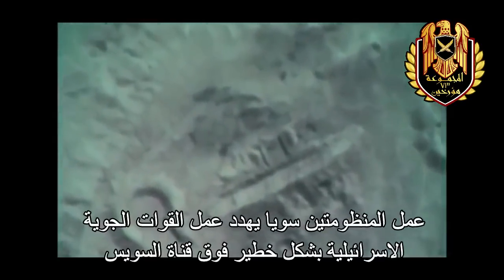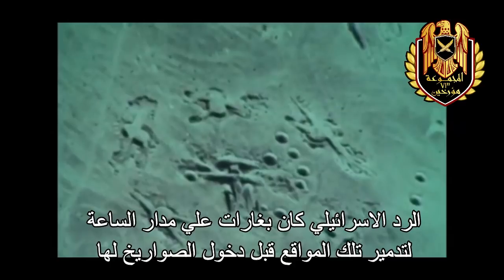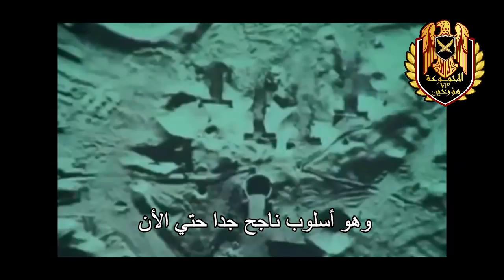With their longer range, they could interfere with Israeli air operations over the Suez Canal itself. The main function of the SAM-3s would be to protect the SAM-2 batteries from low-level attack. Operating together, the 2 missiles would provide an air defense system which would seriously threaten Israel's air superiority over the Suez Canal. The Israeli response has been round-the-clock bombing to destroy every site before the missiles could be installed. Up to now, they have been largely successful.